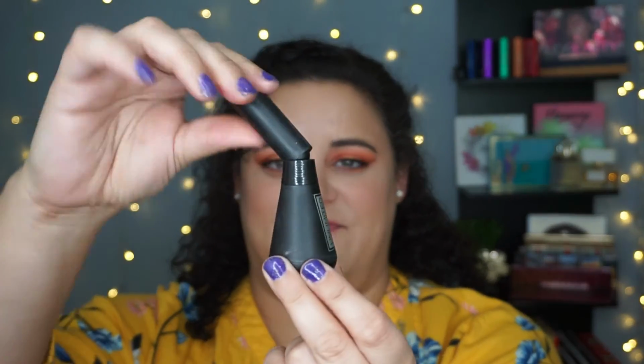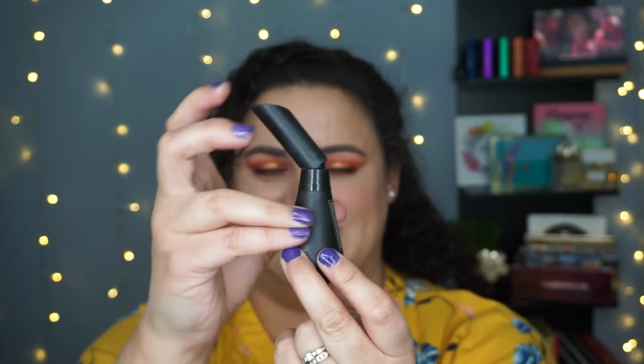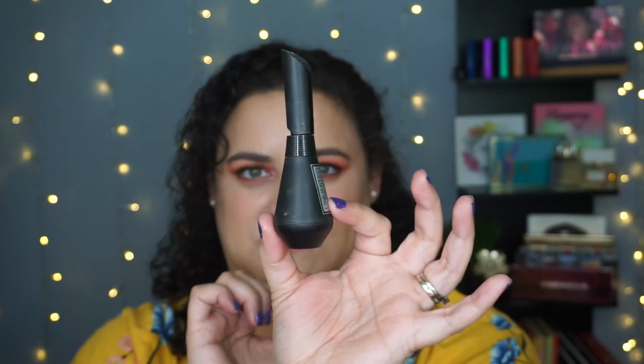Another drugstore brand whose packaging choice I am purely mystified by is this thing here from CoverGirl, L'Oreal. Sorry, CoverGirl, no shade, L'Oreal. This is the Unlimited Mascara. It is a fantastic mascara, but why are you doing this? Nobody needs this. Why are you so fat? Nobody needs a mascara that fat. It looks like an apothecary bottle or something.